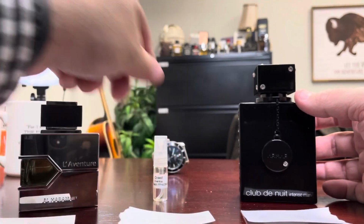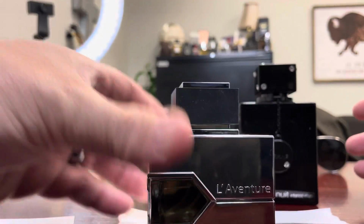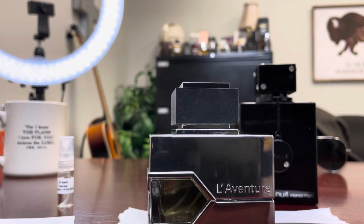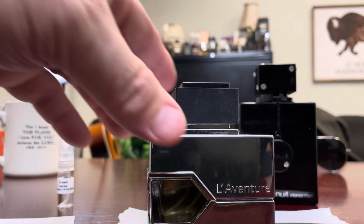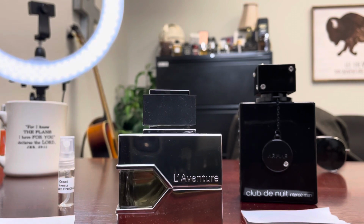Best, second best, third best, I think Haramain's L'Aventure, to me, is the better Creed Aventus clone. And I think you can pick it up for a little bit cheaper than Club de Nuit Intense Man. So that's my thoughts. Please share your thoughts in the comments, whether you agree or disagree. Just be cordial is all I ask you to do.